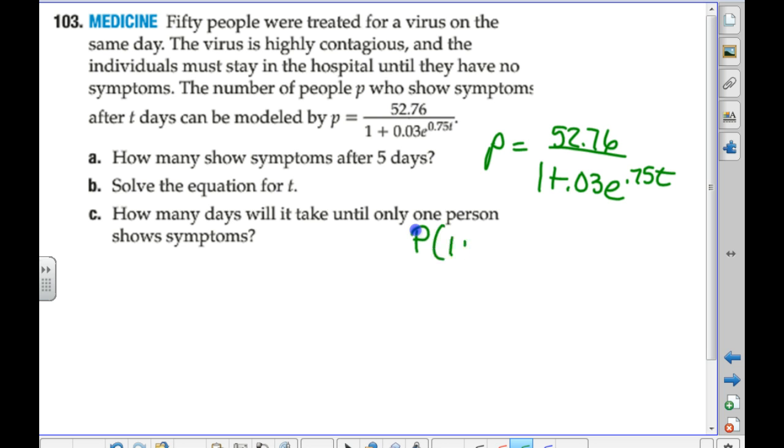I wrote p times that mess. By the way, can we add that and get 1.03e? Can we just make that 1.03e? Oh, no. Why not? It's not the same. Wait, if you have 1 plus 0.03x, is that the same as 1.03x? Why? Order of operations say you have to do what? Multiply first. Multiply before you can add. Can't do that here either. Okay.